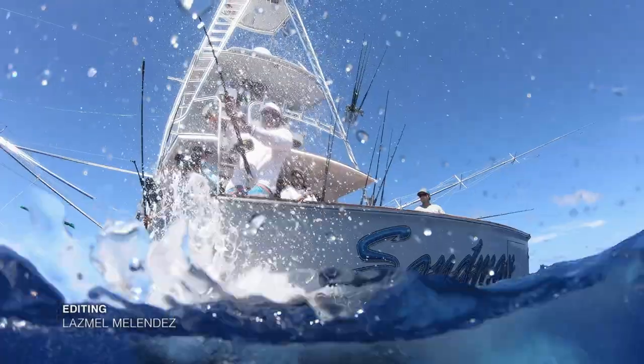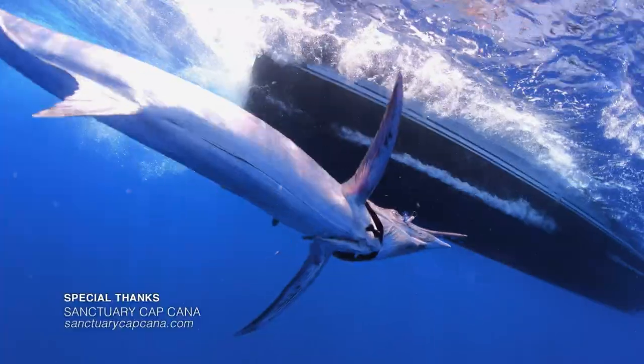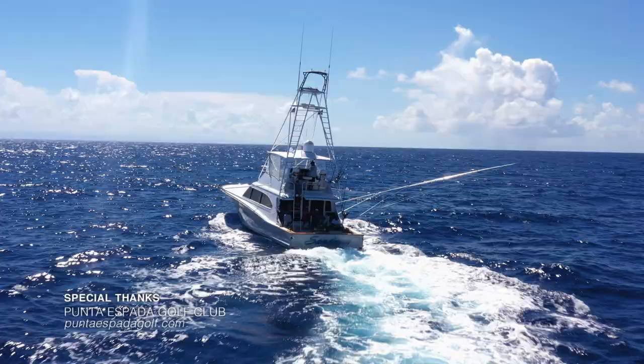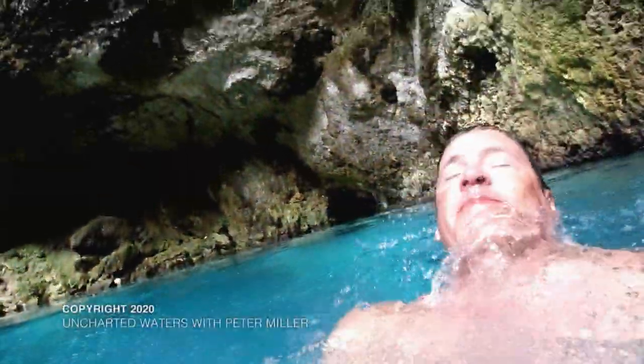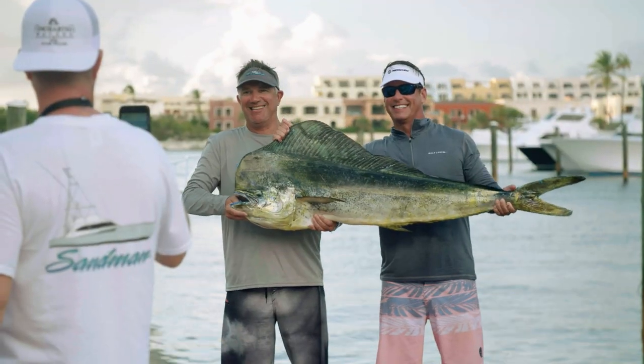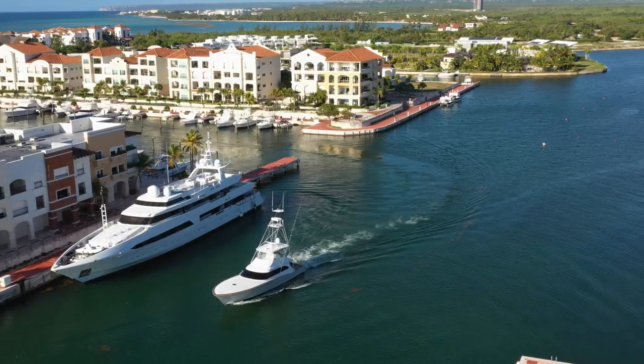When you find yourself fishing with old friends in a foreign country for epic fish, it feels as if life has come full circle. Creating a life around fishing, travel, and exploration definitely has its perks, and I highly recommend it. The Dominican Republic was very good to me, and I can't wait to get back to Cap Cana for another epic adventure.